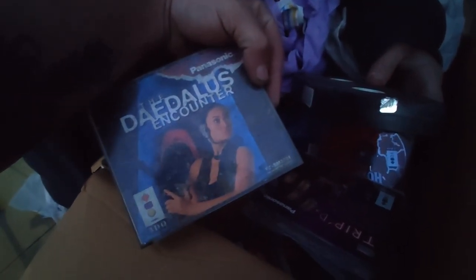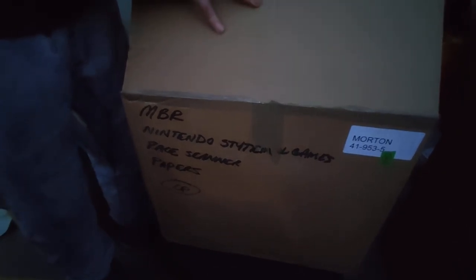This is a Panasonic. This is the Panasonic game system. Yep. These are all Panasonic game systems. This one is. That's crazy. This one is too. So is this one. Man. I gotta do more research on that. Yeah. Could be some major money. Nintendo System Games Race Scanner. Papers. Race Scanner.